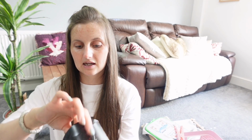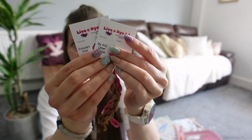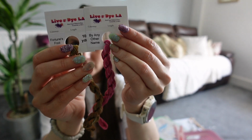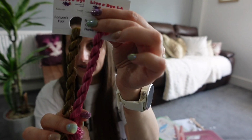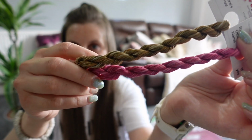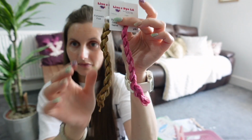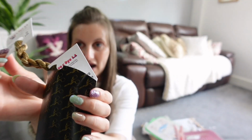Next is a really nice set of over-dyed threads. These are by Live and Dye LA, who do hand-dyed fabrics, floss, accessories and more. Try and get them in the light so you can see them. So one is this really nice pink variegated and this browny gold sort of colour. But yes, very pretty threads. Got no idea what I'm going to use them for, but they are very nice. Nice colours. I especially like the brown one because obviously that has quite a lot of applications where I could throw that into a project to like replace a brown DMC.